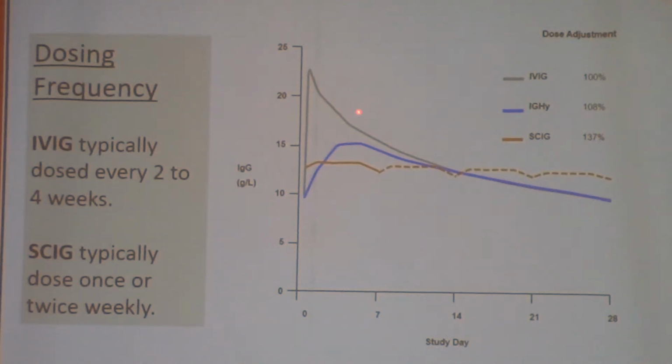And then you see this kind of rapid elimination. It kind of tapers out. But the point being, by the time you get to week 3, week 4, that IgG has been eliminated from your system. And so unfortunately, it's something we have to keep giving and replacing. So IVIg, you'll typically see it administered every 3 to 4 weeks.